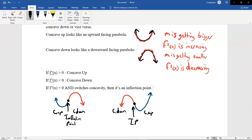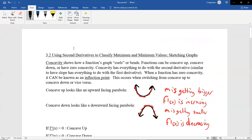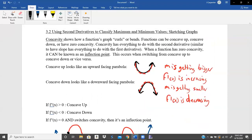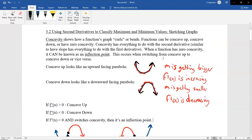So the title of this was Using the Second Derivatives to Classify Maximums and Minimums. All we've talked about really in detail is concavity here. I want to save the second derivative test since I only have, in my opinion, like 6 or 7 minutes left to talk, since I said I'd keep it at an hour. Sorry.